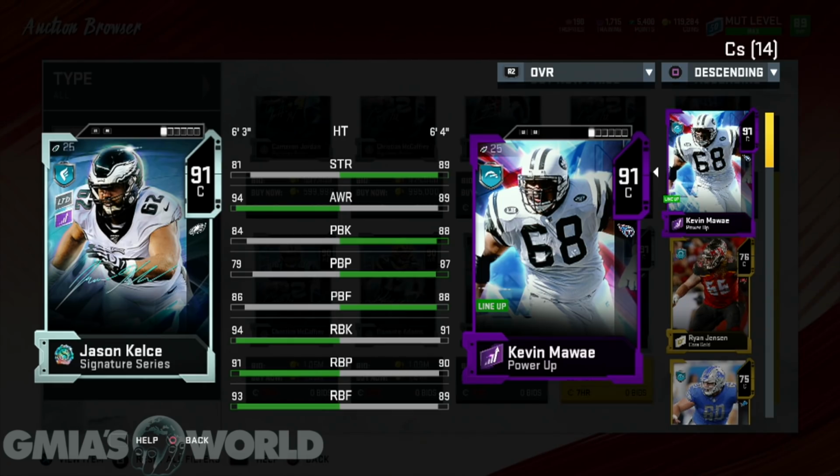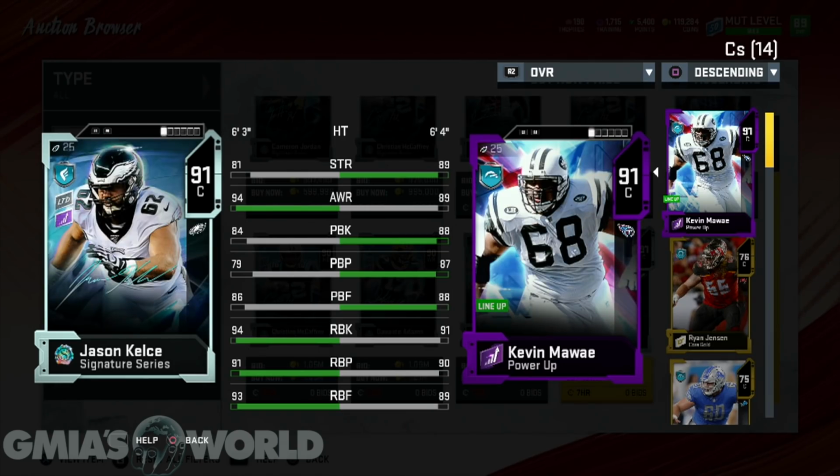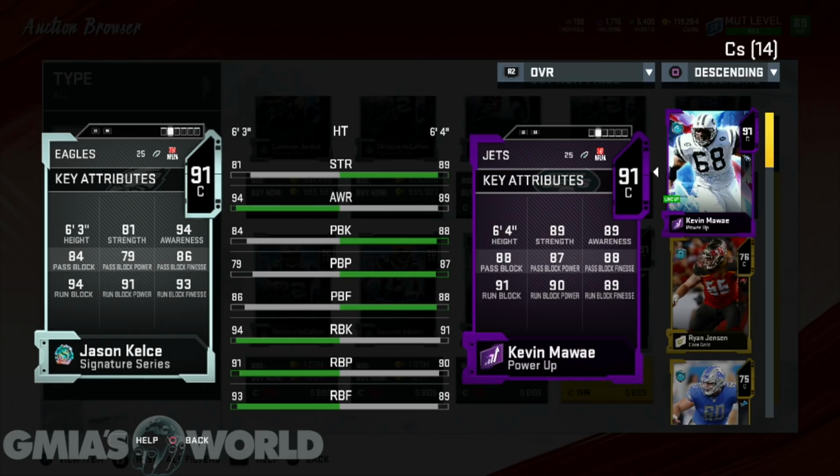But let me just point this out. When we look at Jason Kelce, if you power him up, he's automatically 95 run block, from his actual power-up screen, before you add anything with John Madden or anything else like that, or you do power run, zone run, whatever. He's already 95 tier. That is the highest tier in Madden 20.